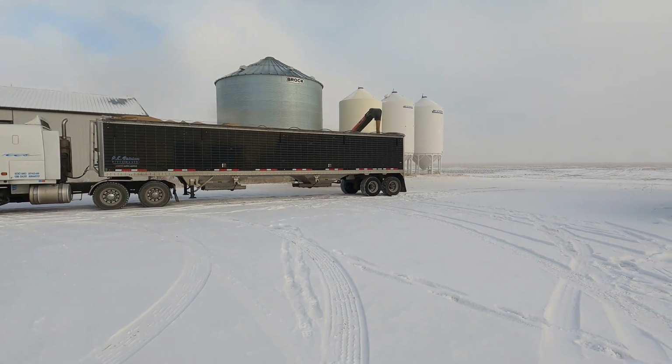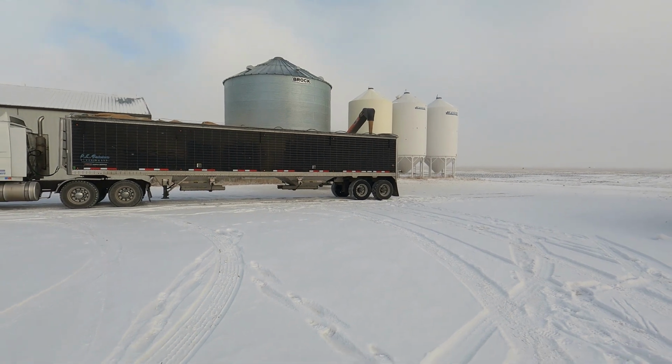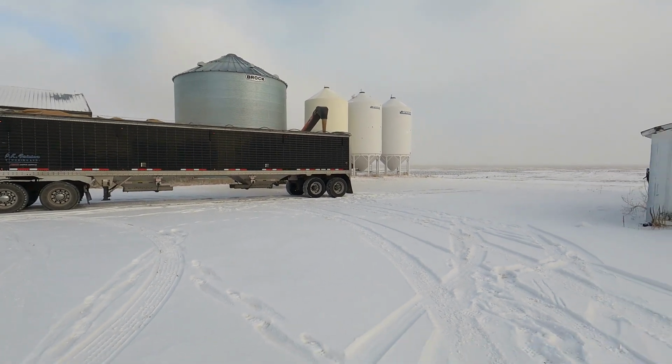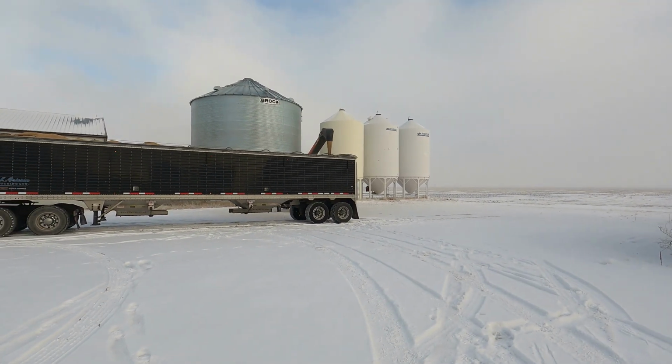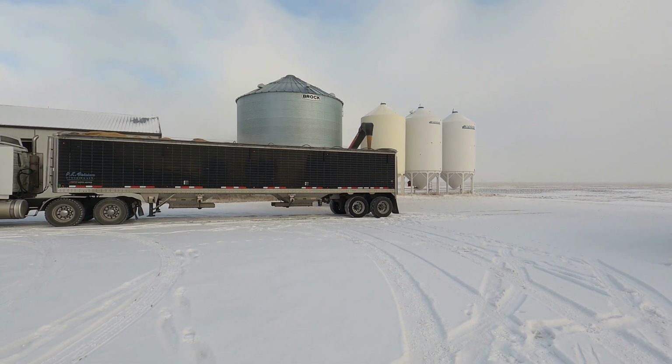We're half loaded. Took about 8 minutes. This conveyor is a little bit slower than our other one, but the bin, you can only unload it as fast as the bin is taking it or you're sending it out.